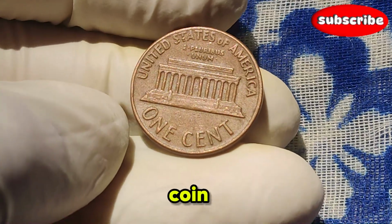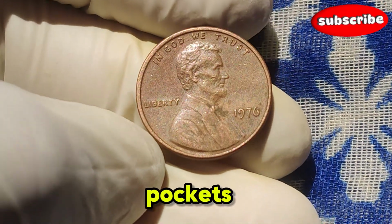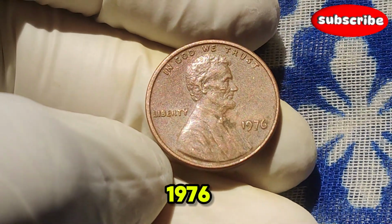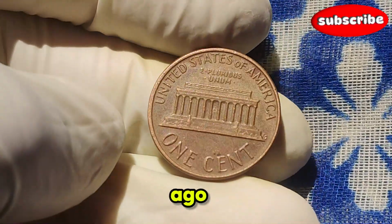A small copper coin slides across a table. It looks ordinary, the kind of coin people drop into jars or forget in pockets. But imagine discovering that this tiny 1-cent coin from 1976 could be worth hundreds or even thousands of dollars because of a tiny mistake made inside a minting machine almost half a century ago.